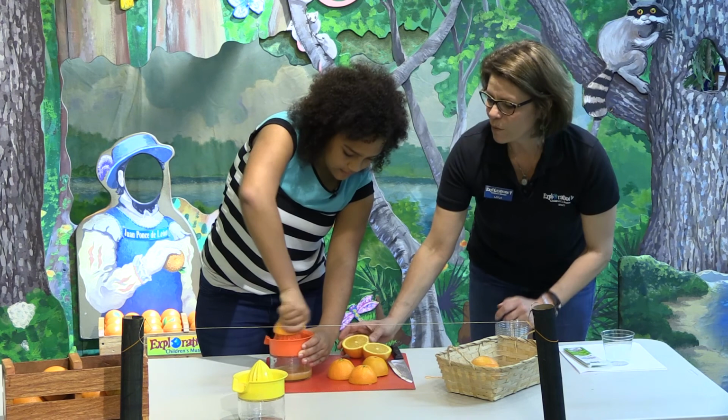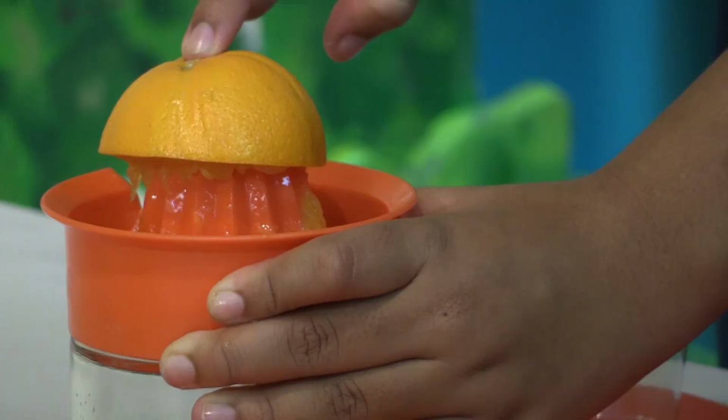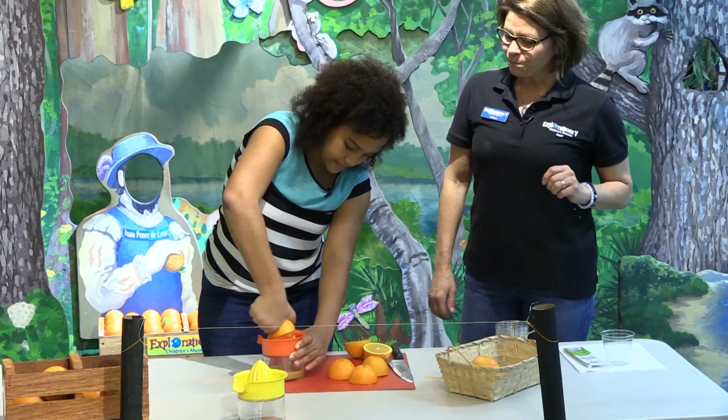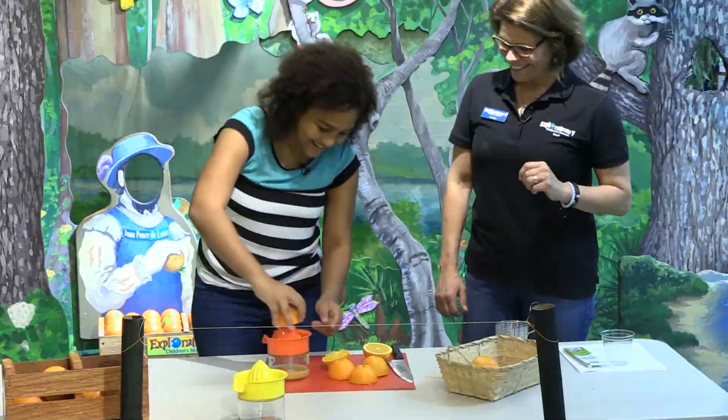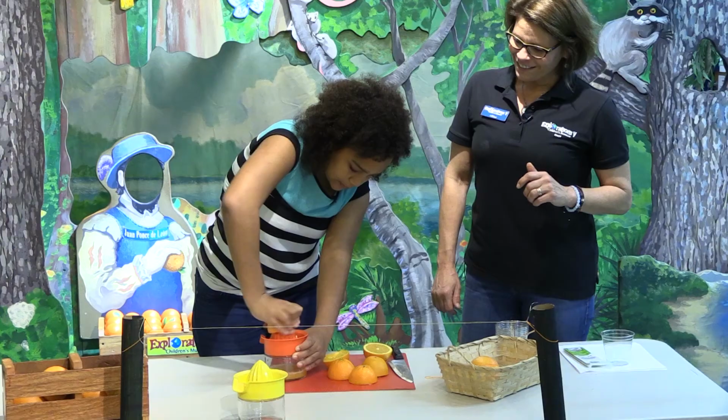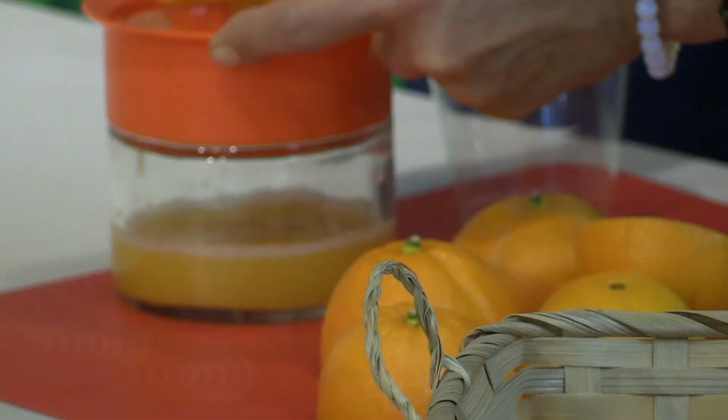Now, what do you think is on the top? What is that? This? Pulp. Oh, the pulp, yes. The pulp is what's gonna be in fresh orange juice. The pulp's not inside the juice. Yes. Okay. Pulp free. It's my favorite kind of orange juice. It's pulp free, definitely.